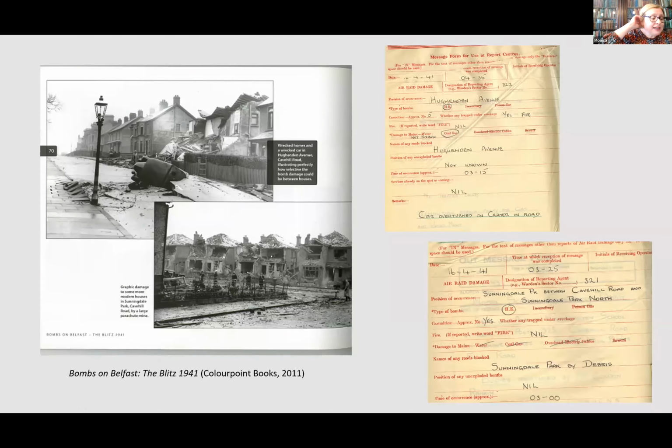The first example was taken at 4:35 in the morning and just says a car overturned and a crater in the road. Well, there's the photograph to prove it. And the poet John Hewitt later described how this single bomb in Hewitton Avenue had torn the concrete road in a wedge gash, and in the gaping maw, a toppled car was wedged.